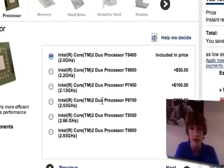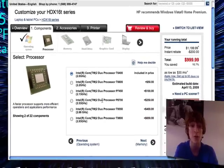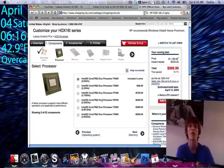If I zoom in right here, there is no 2.4 option. There just isn't a 2.4 option. There's 2.0, 2.2, 2.13, and then it skips to 2.53. And if you upgrade it from 2.0, you add more money. And the base price is already $1,000, which is what he got it for. So there's no way that he could get a 2.4 gigahertz processor. He couldn't even get 2.2 without going over what he spent. So that's just false advertisement right there.